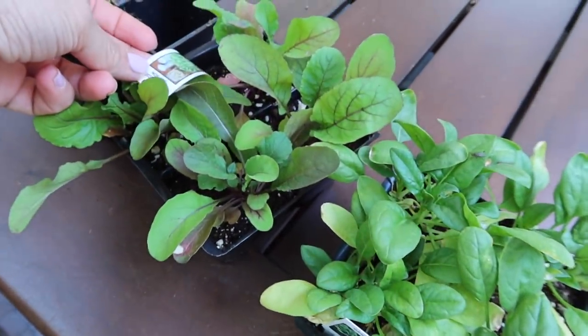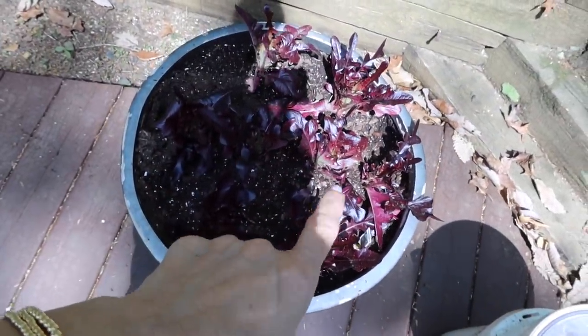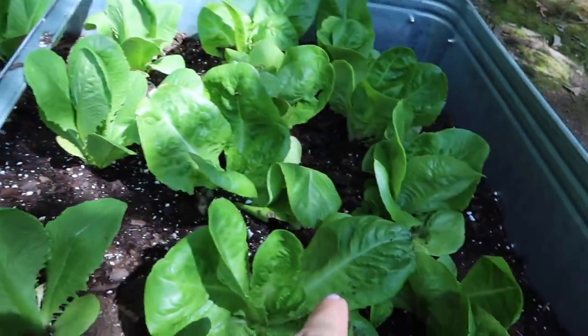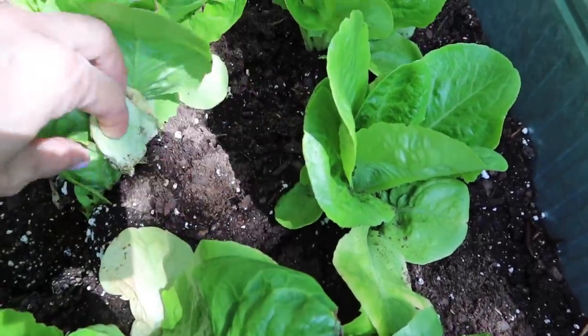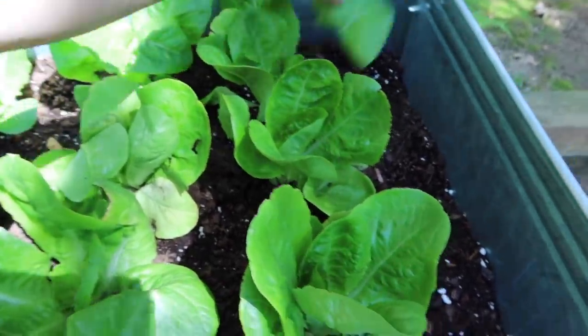And then let me show you. We still have to clean a whole bunch. This is spinach. Black seeded Simpson, I'm reading it upside down. I never heard of that kind of lettuce. This is arugula, rocket. This is red oak leaf. I never had that either. And this is romaine, and this is butter crunch. It's not looking so hard. Butter crunch. Oops.